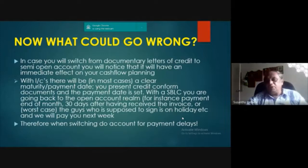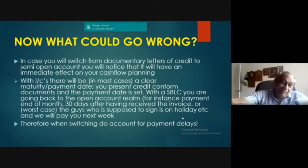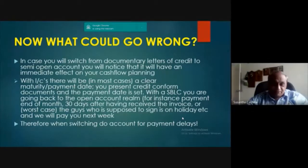Now, what could go wrong? In case you switch from documentary LCs, documentary letter of credit, to semi-open account, you will notice that it will have an immediate effect on your cash flow plan. Right? LC cash flow planning is a bit of a difficult thing, but with open account, there's no cash flow planning. You receive the goods, you sell the goods, and then you pay.